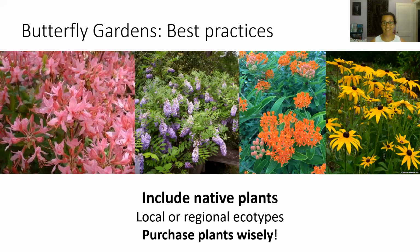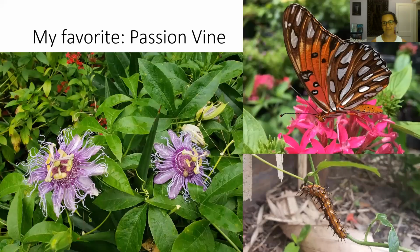And I'd like to highlight one plant in particular, which is my favorite, and that is the passion vine. These plants have some of the most beautiful flowers I know. They're so complex and gorgeous. And it is the host plant for some really great butterflies, including the Gulf fritillary, which we see here, one of their caterpillars, and here is an adult.